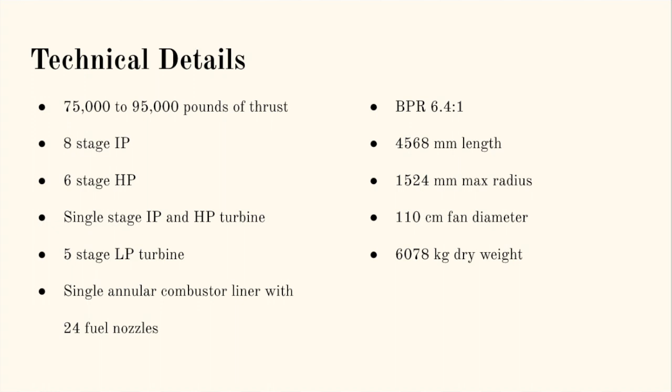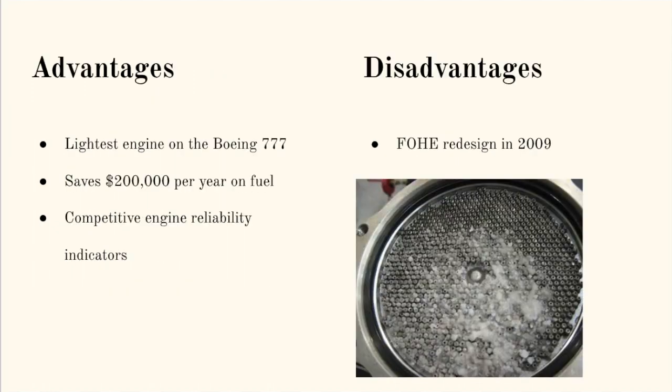The Trent 800 has a 3-shaft high bypass ratio of 6.4 to 1 at cruising thrust. The length of the engine is 4,568 millimeters and the maximum radius is 1,524 millimeters. The fan diameter is 110 centimeters. The dry weight of the engine is 6,078 kilograms. The Trent 800 is the lightest engine on the Boeing 777.